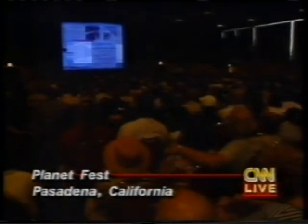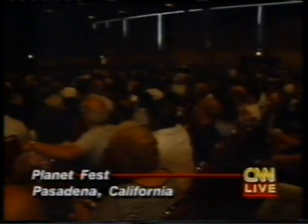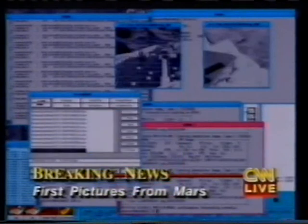People here are watching at the Planet Fest in Pasadena, California, and there's a huge crowd there. Hundreds and hundreds of people are interested in planetary exploration. They are looking at these pictures on a big screen TV, and they just seem to be fascinated. They're not cheering like the mission scientists are, but they are certainly enraptured by what they're seeing on the surface of Mars, as are we all.